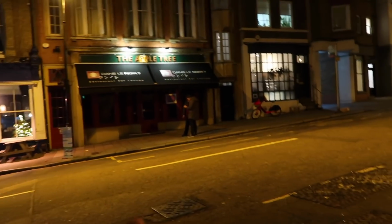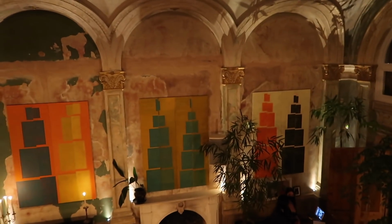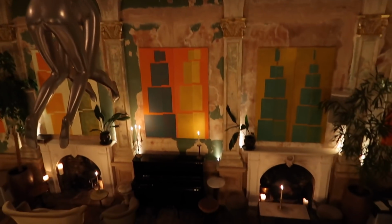Dans Le Noir is over there in Farringdon. That is the restaurant where you eat in the pitch black. It's a very fun experience. Guys, look at this menu. It is so cool. This is just one of the most beautiful restaurants. I want our house to look like this.